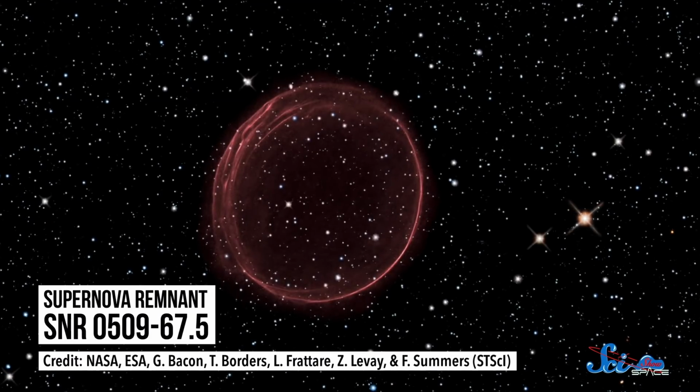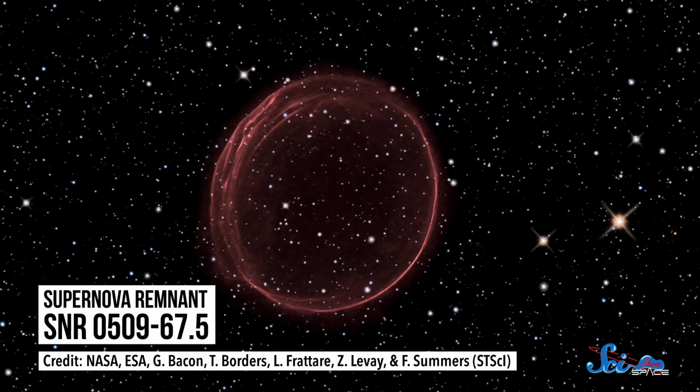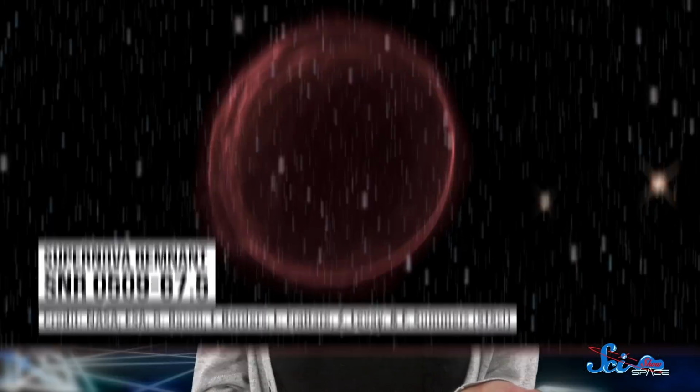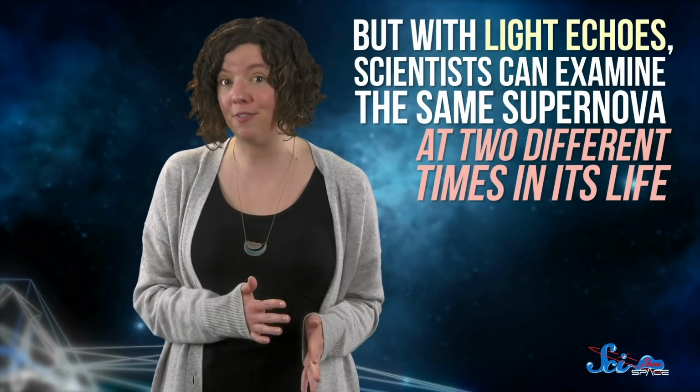Normally, when we study supernovas, we're only ever looking at a tiny slice of the entire process. Even if we catch a supernova right as it's exploding, after it fades, it can take hundreds of years before the remnant spreads wide enough for our telescopes to resolve it. It's kind of like trying to figure out the plot of an entire movie by watching just a few seconds. But with light echoes, scientists can examine the same supernova at 2 different times in its life.